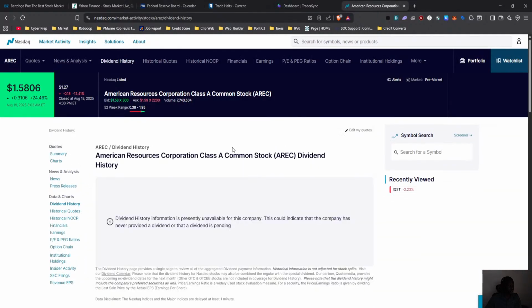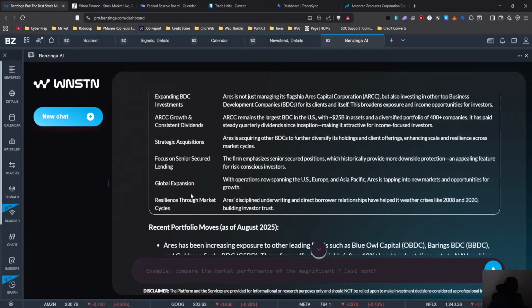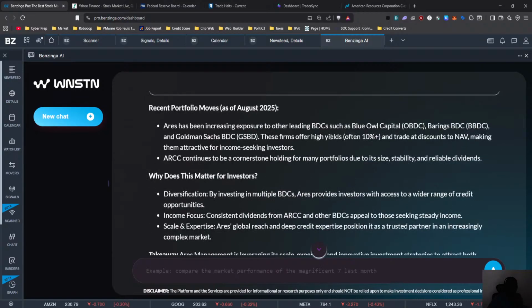Dividend history. No dividend. What? How are they paying out dividends then? It says steady quarterly dividends, making it an attractive income focus for income focused investors. Aries is acquiring other BDCs for further diversity. Okay, tell me more about this dividend.